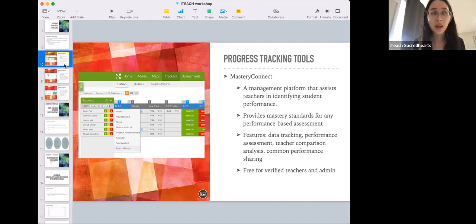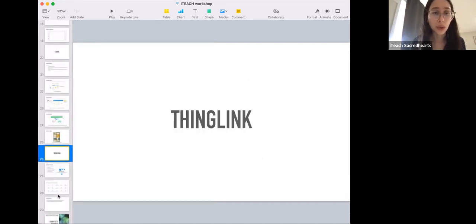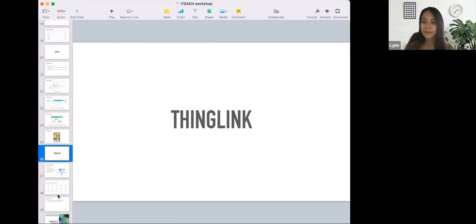Is ThingLink one that the students can collaborate on as well, through their Google accounts? Yes. Yeah, so if, for example, we look at the tornado thing again, different students can jump on there and work on it at the same time if it's a collaborative project.